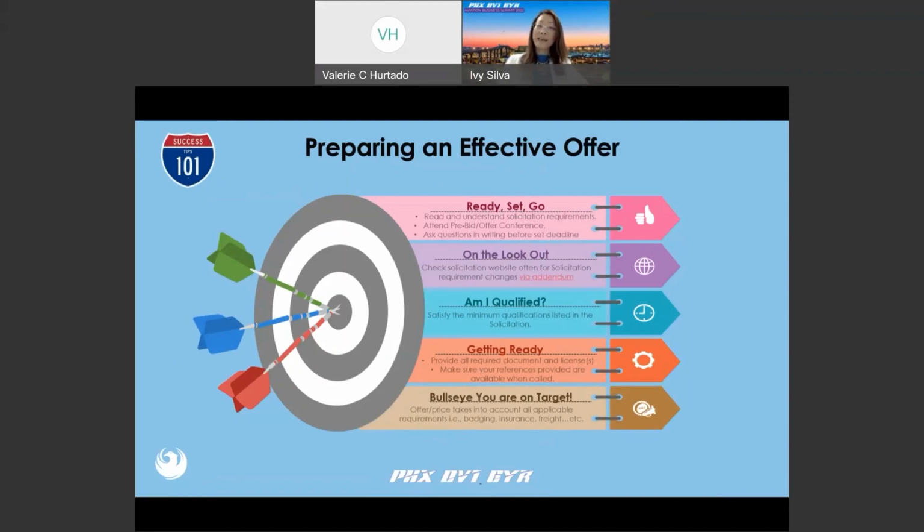The last tip on how to prepare an effective offer is bullseye. You are on target. Before you finalize your official offer and price to the city, you always want to review the solicitation addendum and the solicitation document to make sure all the other applicable requirements that will incur costs are included and taken into consideration in your final offer. Those requirements can be badging costs and insurance certificate costs.